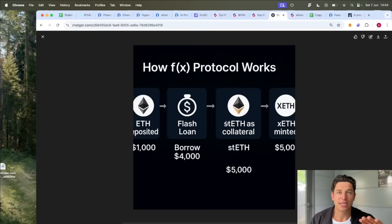Thinking about this in terms of dollar value is much simpler to understand. Let's say I want to take a $5,000 position. I want to borrow $4,000 and deposit $1,000. So I'll say that again. I want a $5,000 position. I'm going to deposit $1,000 and borrow $4,000. Total position is 5,000. 20% of the 5,000 is my money. 80% of the 5,000 is borrowed.